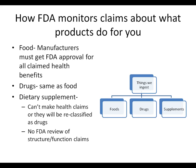So for health claims, they can't make those statements, but if they make structure function claims, there's no FDA review. Okay. So for food and drugs, the FDA requires proof of claims, but for supplements, once again, it's up to the manufacturer to have evidence that convinces them, and the only time that they will ever be regulated is if the FTC thinks that they are using misleading advertising, or if they stray into the area where the FDA thinks they're trying to convince people that they're effective.